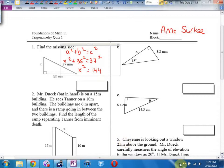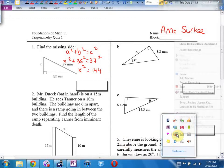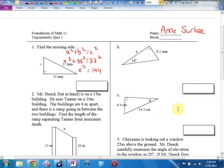How can I figure out how big x is? Oh, pause. I got a late student. So how do I get rid of the squared? Square root 144. Kara, 12? Yeah. Okay. One mark.